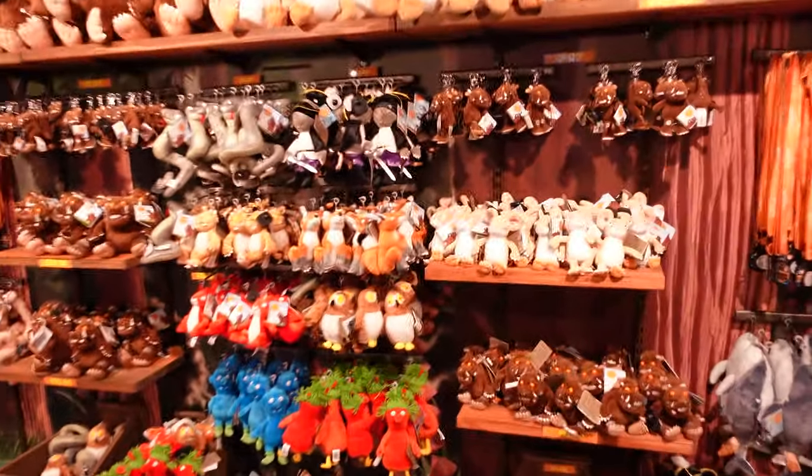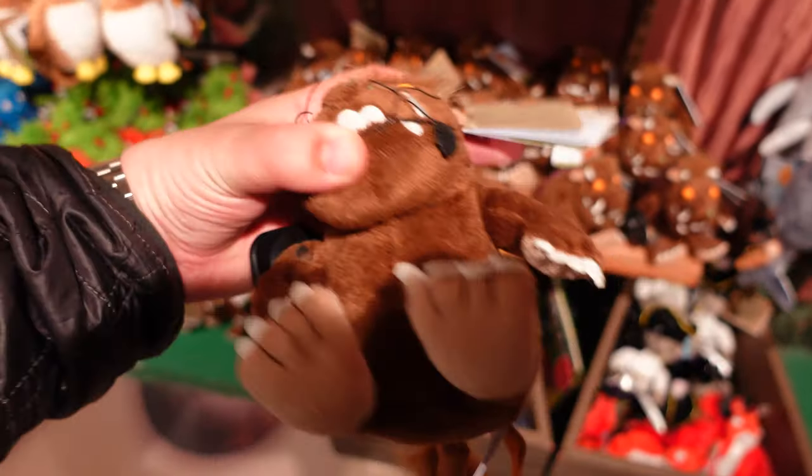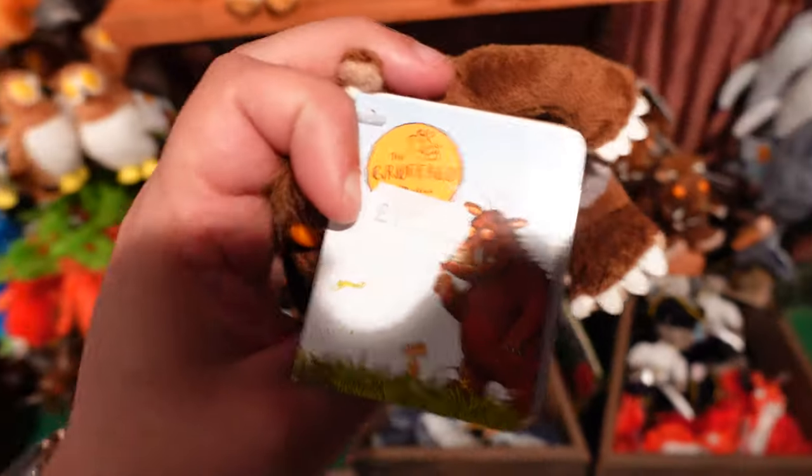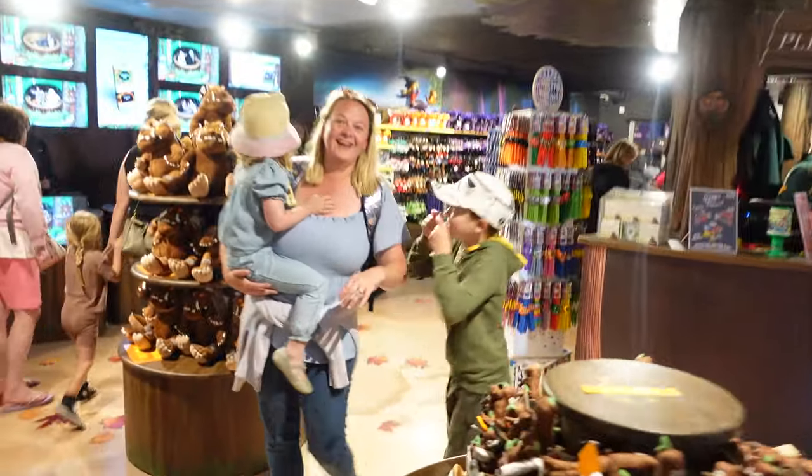Let's see how much a plushie is. So a small plushie of the Gruffalo. Quite cool. It is £15, so quite a lot of money really for what it is. It's very small. They've got some keyrings in it as well. And of course, on the other side is all the vampires. It is a joint shop between the two.